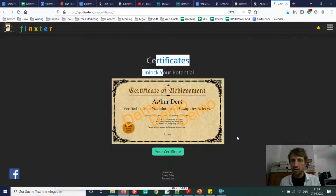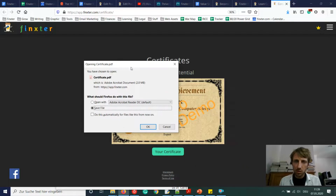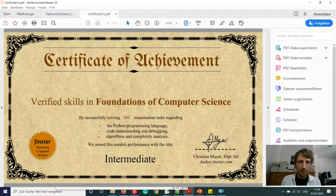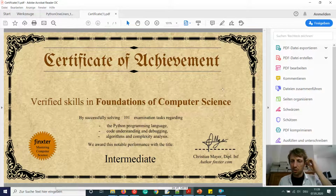If this crown symbol shows on the Finxter app, then you click the button, and if you download the certificate, it is an individualized, personalized certificate. I have a small Python script that personalizes the certificate to your specific needs. If you open the certificate, it is a PDF file that you can include anywhere, say on LinkedIn.